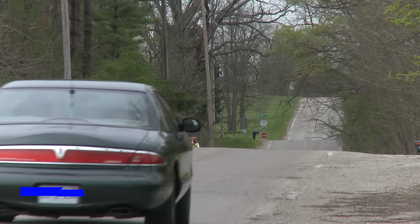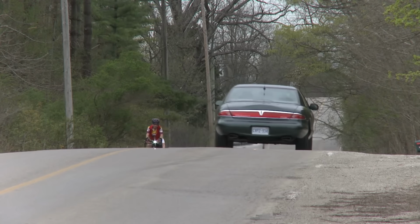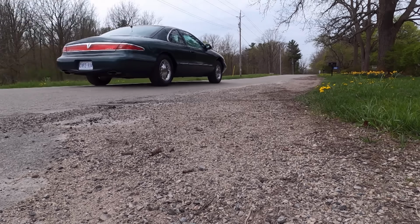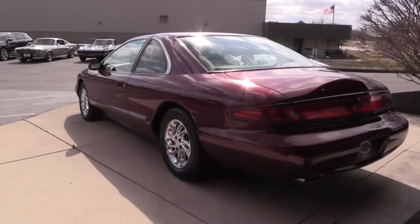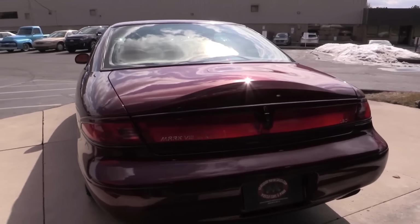0 to 60 miles per hour came in just 7 seconds, a remarkable figure for a car that didn't look like it had much to prove. That V8 delivered plenty of low-end grunt and revved eagerly, making this coupe far quicker than its refined appearance suggested. But the performance wasn't just in the engine.